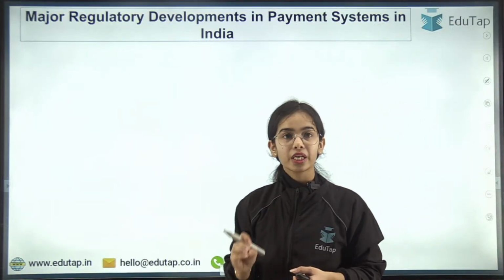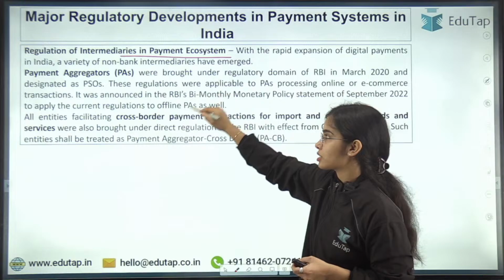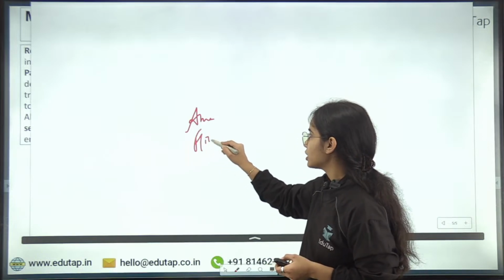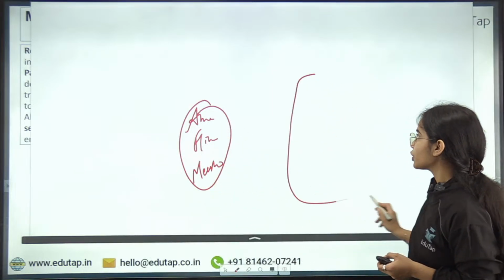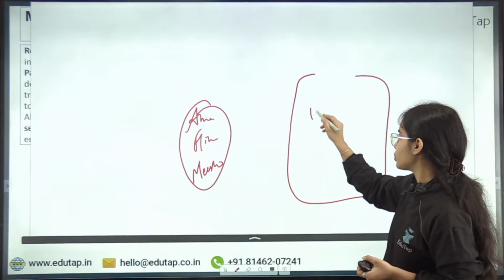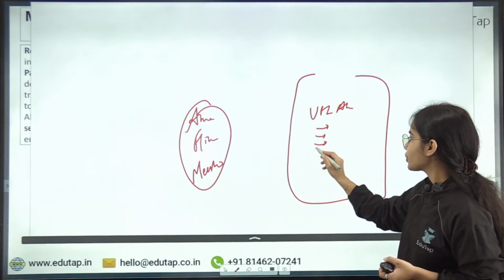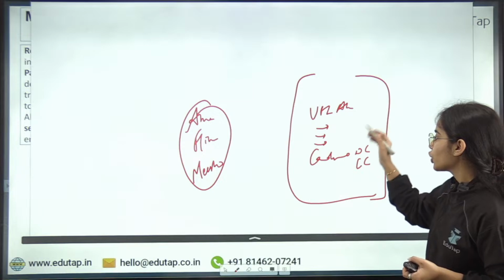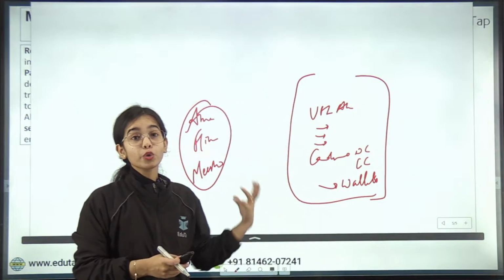Now coming to the major regulatory developments in the payment system in India. So first of all, the regulation of intermediaries in the payment ecosystem. So there are the payment aggregators. Like if you are going to Amazon, Flipkart, Meesho, or any e-commerce platform, when you are going to the payment section, they are providing you payment through different means. You can pay through your UPI app, Google Pay, Phone Pay, Paytm and such. You can pay through your debit card, your credit card, or through the prepaid wallets that you have. So they are providing you so many facilities.